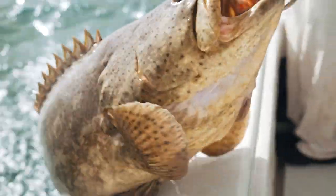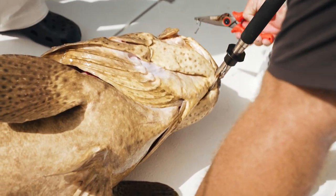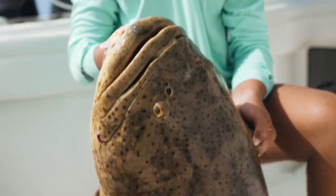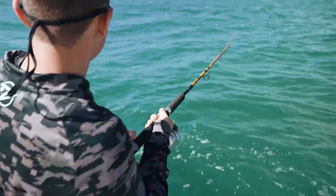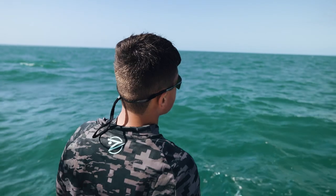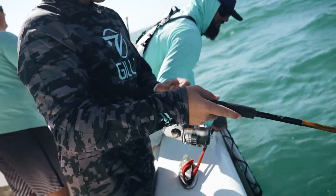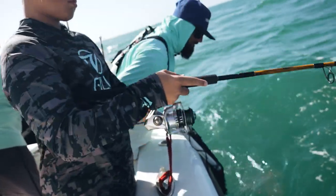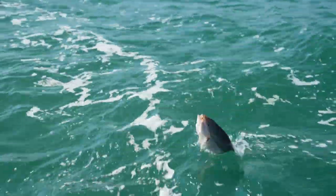So, we have a permit that allows us to land these fish. There you go. Got him. There you go. Better boy, stay on him. Oh, big old tail. Big yellow big tail. Big flag. See that? You see that, buddy?